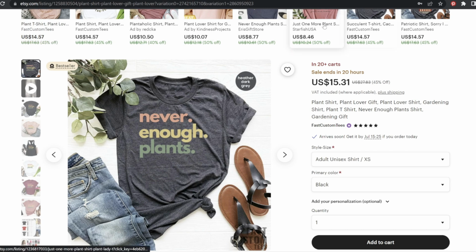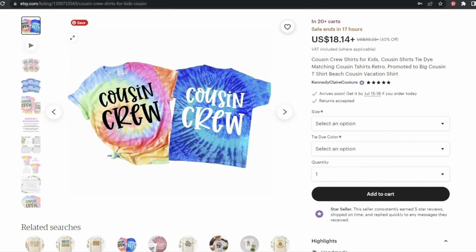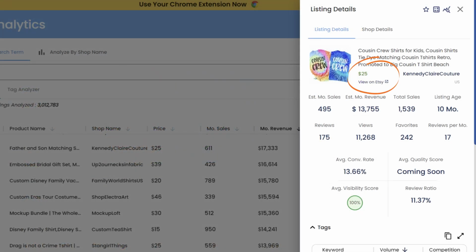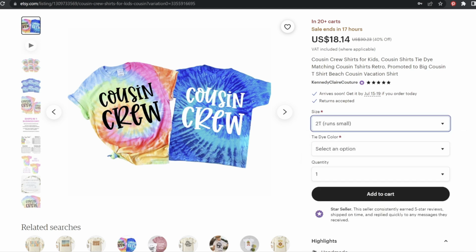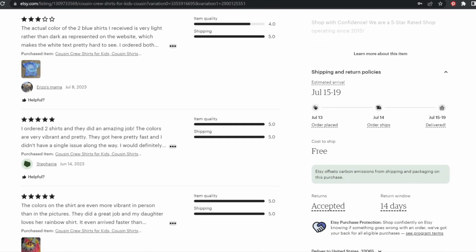Okay, moving on, let's take a peek at number 13. Now, this is a Cousin Crew shirt, and it does not have the fancy little bestsellers tag, but as you can see, it is very popular. This one is being sold, according to Etsy, for $25 each, and it brings in about $13,755 a month. They also estimate that it sells 495 times, and this listing is 10 months old. Now, if we take a peek, we can see that their smallest, cheapest variation here is actually $18.14. It doesn't matter what tie-dye color you choose, and it is free to ship this.